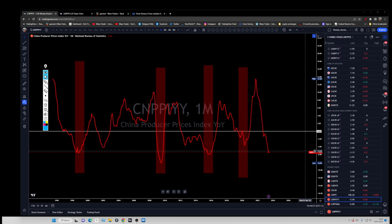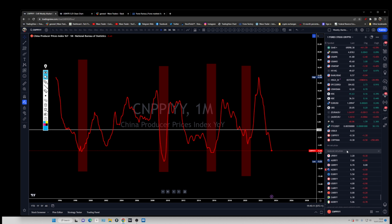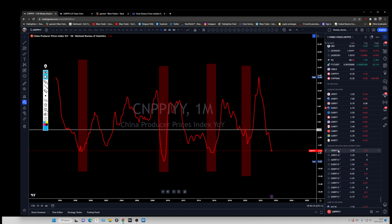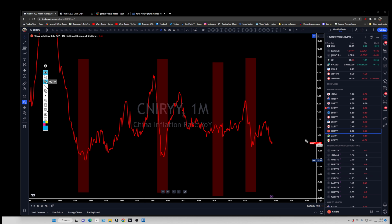So we may see stimulus from China to bring inflation back. What's happening with their headline inflation and core inflation? This is the Chinese inflation chart. Headline numbers also dropped last night to 0, again testing the historical lows. In the next couple of inflation reports, we may see headline inflation drop significantly below 0. Highly likely it's going to go lower.